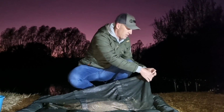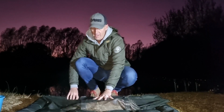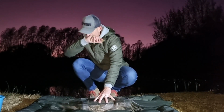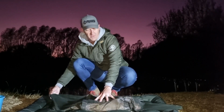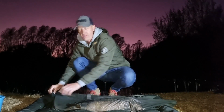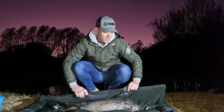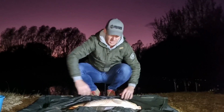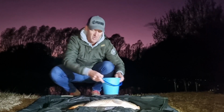Okay, sure. I just quickly had this one in the sling. Kept it in the sling while I just fixed the rod and casted it out again. I weighed it just before I put it back in the sling, and it weighed in at 8.2 kilos. So very happy with myself.